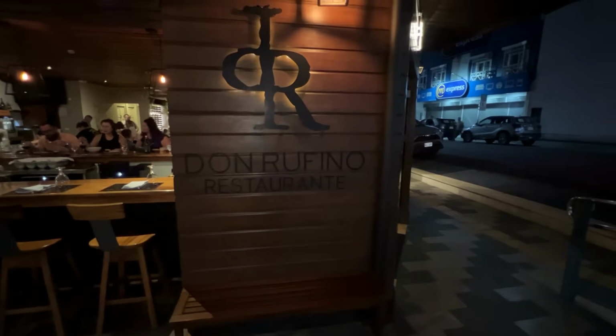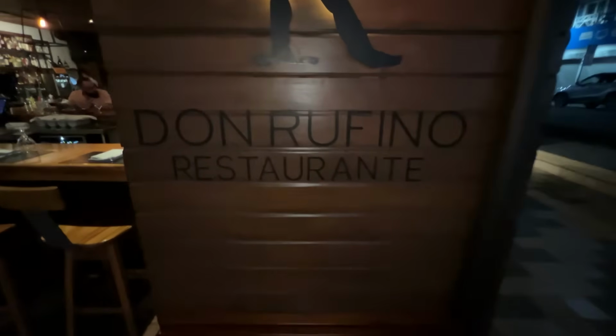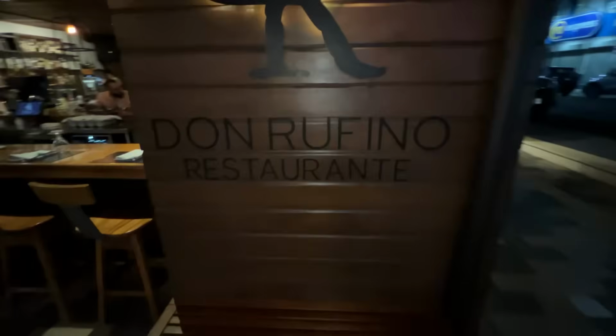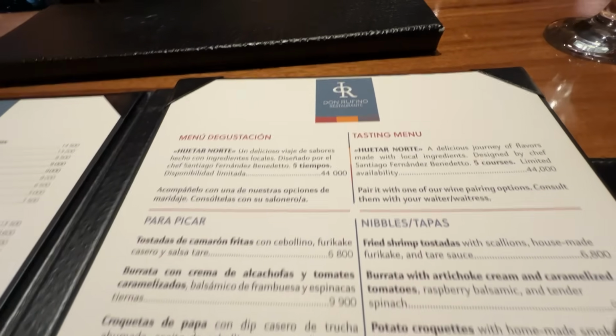It's like a 3-minute walk from the church. Don Rafina, the best restaurant in La Fortuna. Let's give it a shot. All right, we needed a reservation to get in, which I obviously did not have, but plenty of bar seating, as you can see. There's the restaurant back there. I'm actually kind of on the street, but covered, comfortable, and they have a very extensive menu.